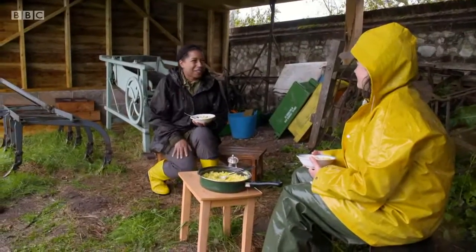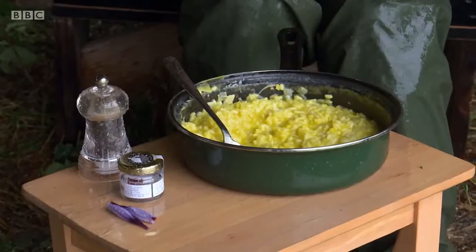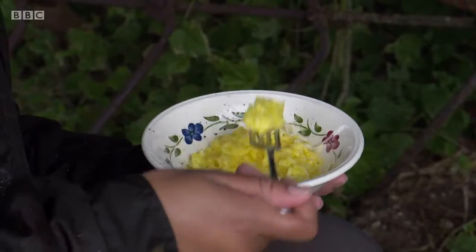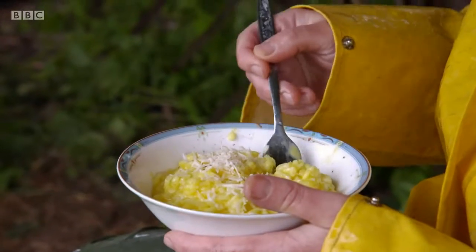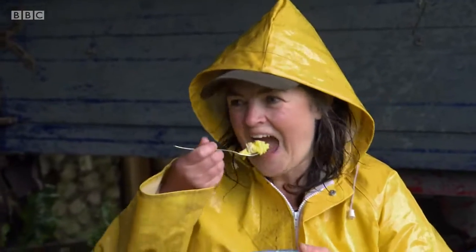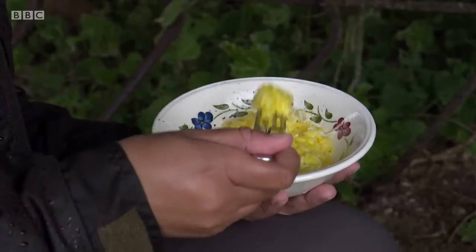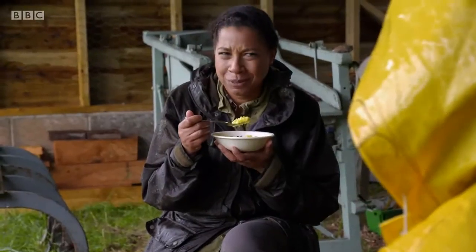So, Sally, what have we got here? It's a saffron risotto made with oak-smoked Norfolk saffron. Oak-smoked? Yeah, it's a special thing that we make here at Norfolk Saffron. Oh, OK, I can't wait to dig into this. Oh, it's delicious. Can you taste the smokiness? It's gorgeous. And on a day like today, I can think of nothing better. It's just what's needed, isn't it? Beautiful saffron warming me up on a chilly day, but beautiful in Norfolk.